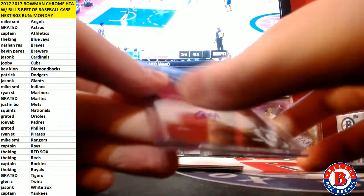All right, back to HTA. HTA has been nice so far. Definitely do that blue Heredia. Or if Patrick wants to trade for football, let me know. I'll take that blue Heredia. Slabber-dabber that one up.